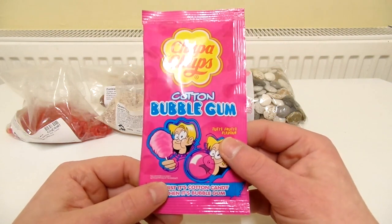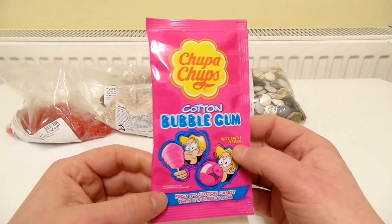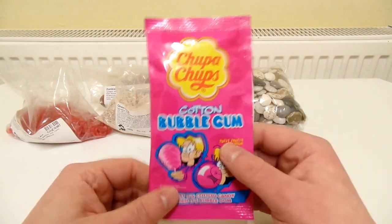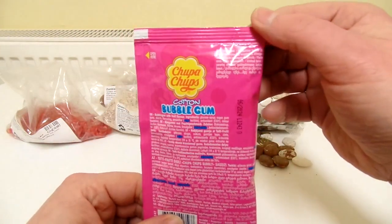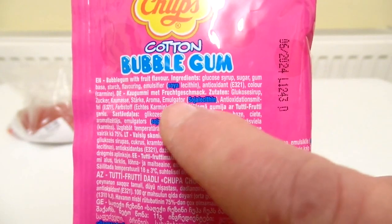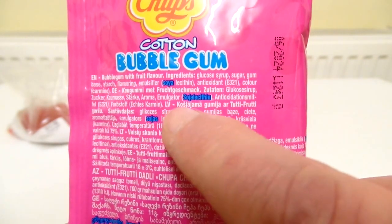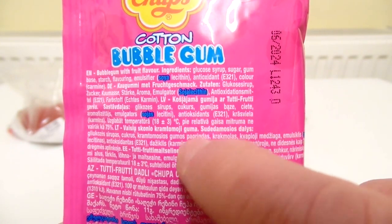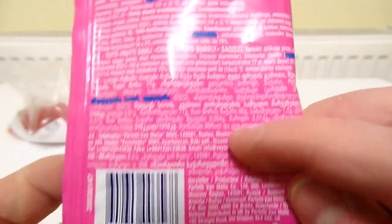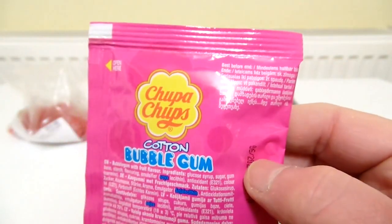It's kind of a strange thing to write on the packet. This drawing is a fancy representation of the product. Kind of, I don't know, it kind of makes as much sense as saying this drawing on the front of the packet is a cartoon picture. Anyway, let's see if there's anything interesting on the back here. Bubblegum with fruit flavour. Oh, that's it, that's the only English bit. Got lots of foreign writing there. Yep, not really anything interesting at all.